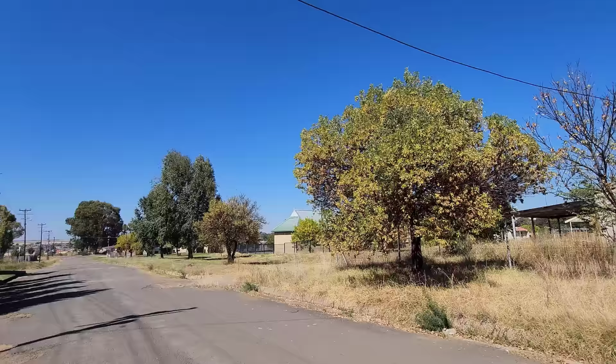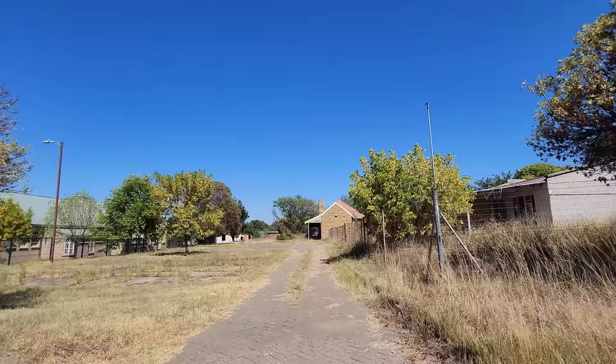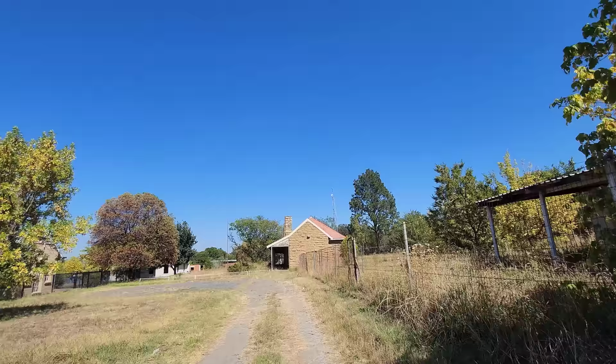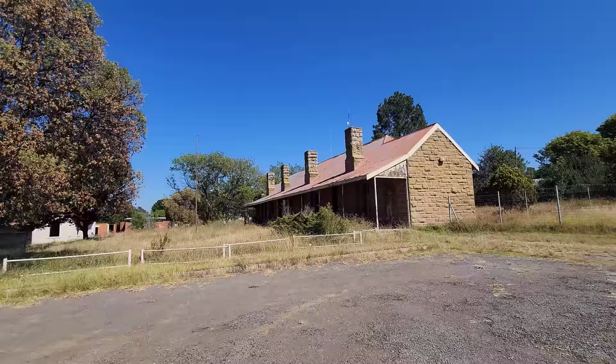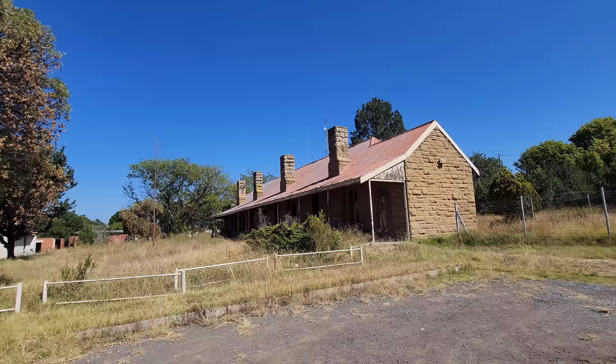Yes. And apparently, this was the municipal building. So that's why the telecommunications tower is there. And he says about 3-4 years ago, the residents were dissatisfied with service delivery and they started defacing the building. And unfortunately, they set it alight as well, apparently. It's no longer in operation because of that. Wow. What a pity, because it is so beautiful.